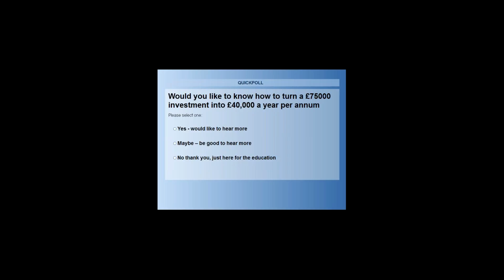An interim step is using someone like HomeTrack. I'm not affiliated with them in any way, but you can find them online. For about 20 or 25 pounds you can get a report done on a property that will help you zone in. People like the Halifax, who do drive-by valuations, use that system quite a lot.